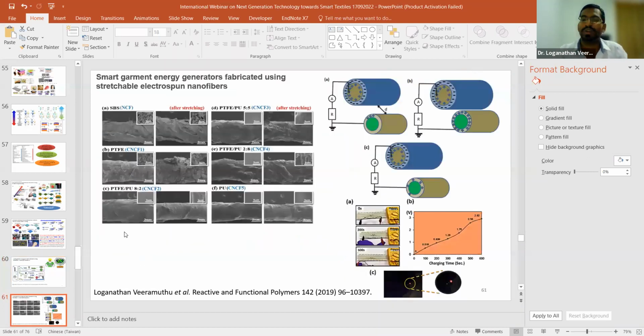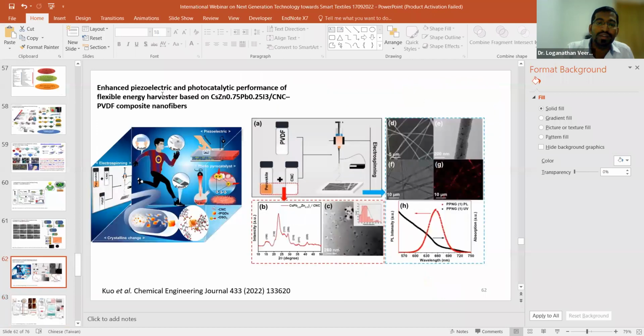So we use some conventional easy methods to dip coat them and form some fibers, and then we twist them and stretch. Depending on the stretch frictions, it is going to create positive and negative charges, which creates triboelectric performances. This was already noticed in our project, and we got some light output. It is fascinating for us. And then recently, we also did some piezoelectric study. We know that piezoelectricity is somewhat different from triboelectricity. In this, we are going to create the stress.